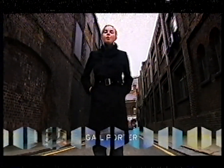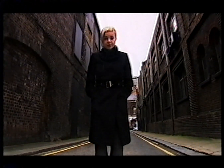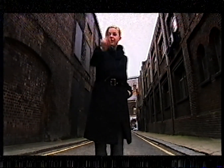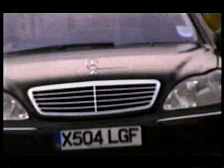If your idea of a mobile entertainment system is listening to Westlife on your personal stereo, then it's time for you to think again. Yuck! Forget your puny in-car sound system. What you need is one of these.